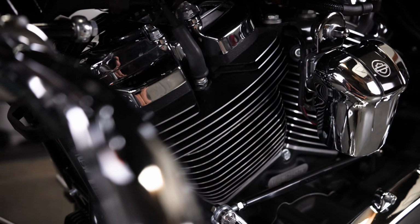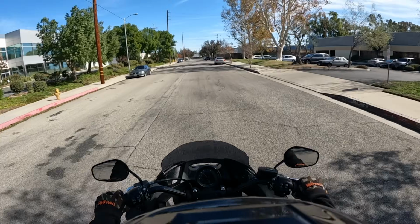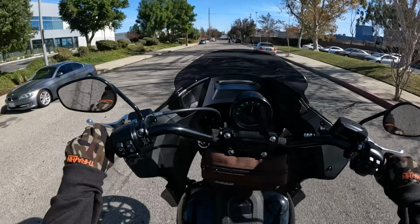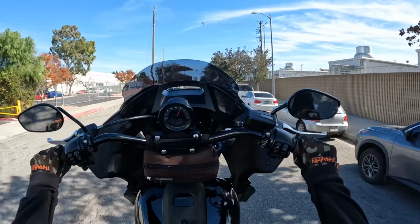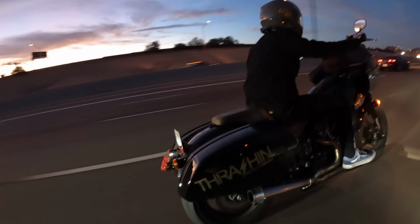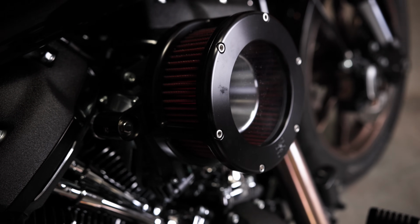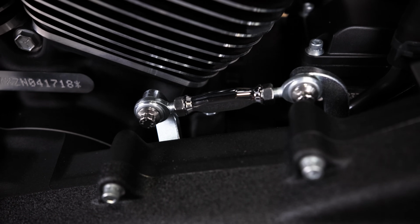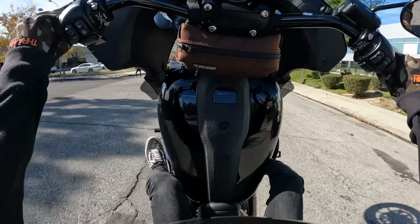also rip canyons and be more aggressive on it, at the end of the day, this Low Rider ST pops wheelies easy. It is 100 pounds lighter and it is easier to throw around in terms of wheelies, burnouts. Overall, that 117 cubic inch, 125 foot-pounds of torque on the 120-pound lighter bike. When you're passing cars, when you're ripping out of corners, when you're popping the clutch to get the front end off the ground, this bike definitely screams aggressive.